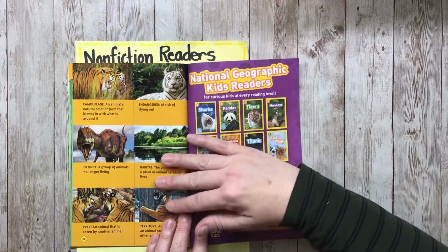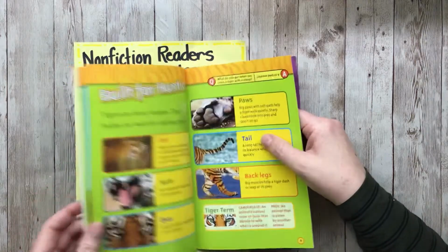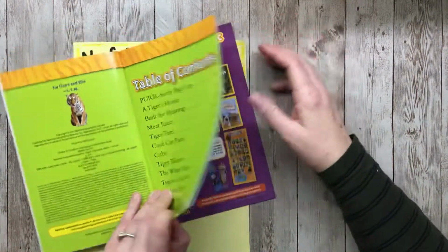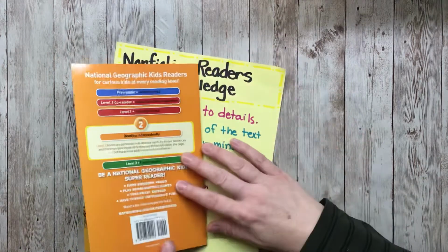And then here is our glossary. And our glossary is just the different words that are used to talk about this. And look, it even says glossary right there on page 32. It doesn't say glossary up here, but we know it's a glossary.